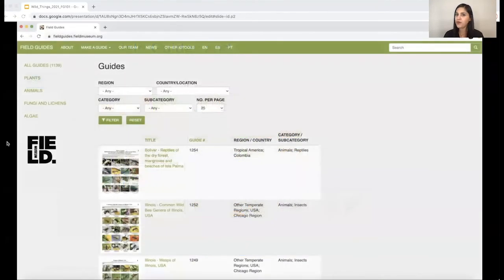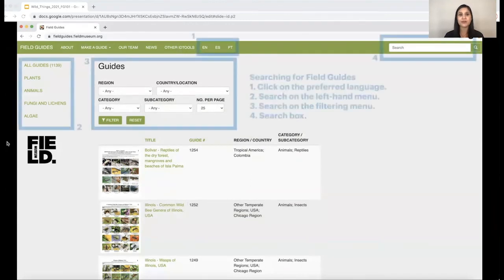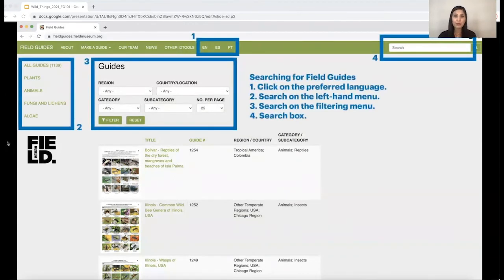And so you've seen a few of our guides and you want to access more. Go to our fieldguides.fieldmuseum.org website. There are three options for you to search. First, you could pick the language of your choice, which could be English, Spanish, or Portuguese. For general searches, use the left-hand menu. For specific searches, to avoid many unrelated results, use the filtering menu.